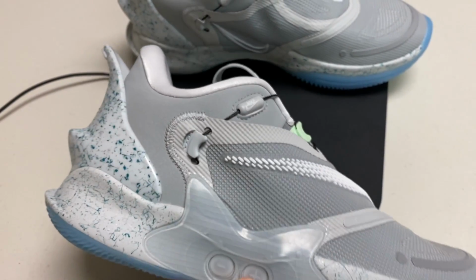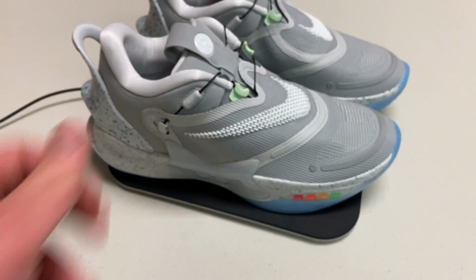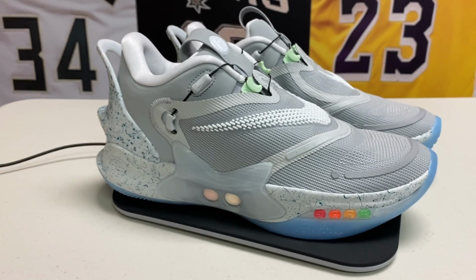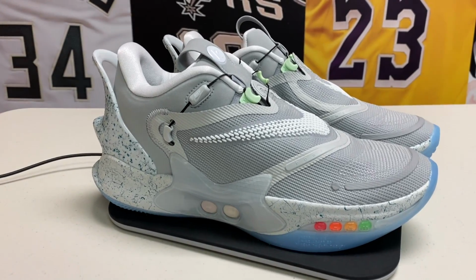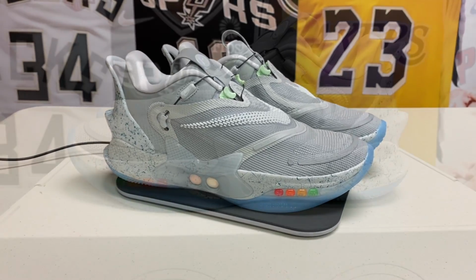It got a little bit tighter, so it's a really cool thing to see. And then once you put it back on the charger, you can hear that noise, which loosened the sneaker back up. So now let's start checking out the shoes up close.